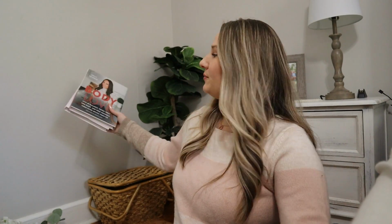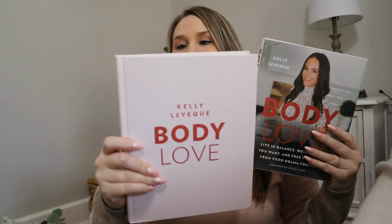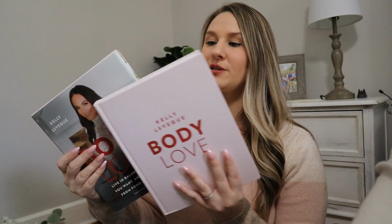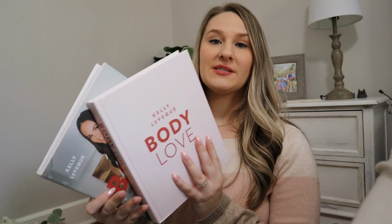And also from Goodwill, I found these books. They're called Body Love by Kelly LeVeque. So it's both of her books, and I really love the color of this one. It's a really pretty pink color. They're like nutritional books for women, and I'm not a big reader. I do not like to read, but I do want to try to pick these books up and read some of them.